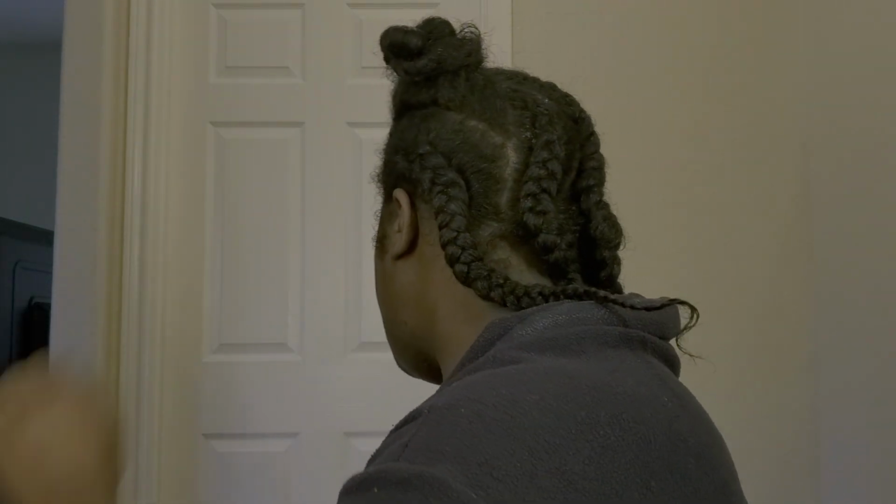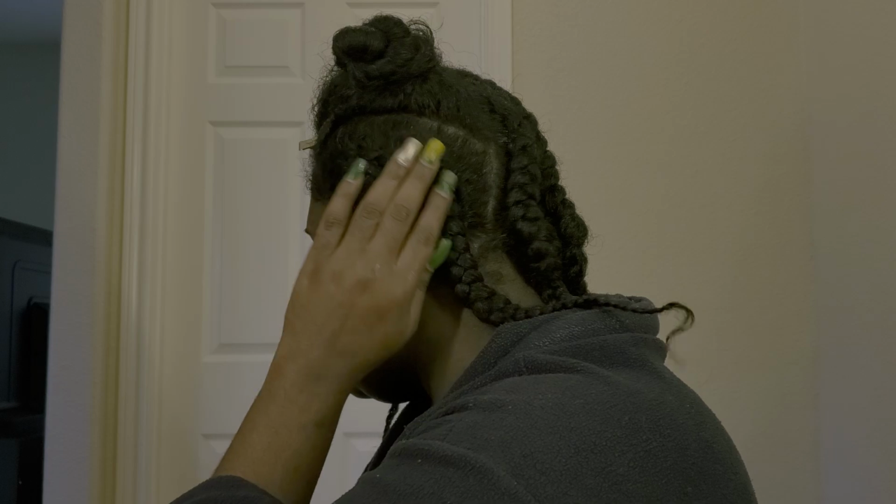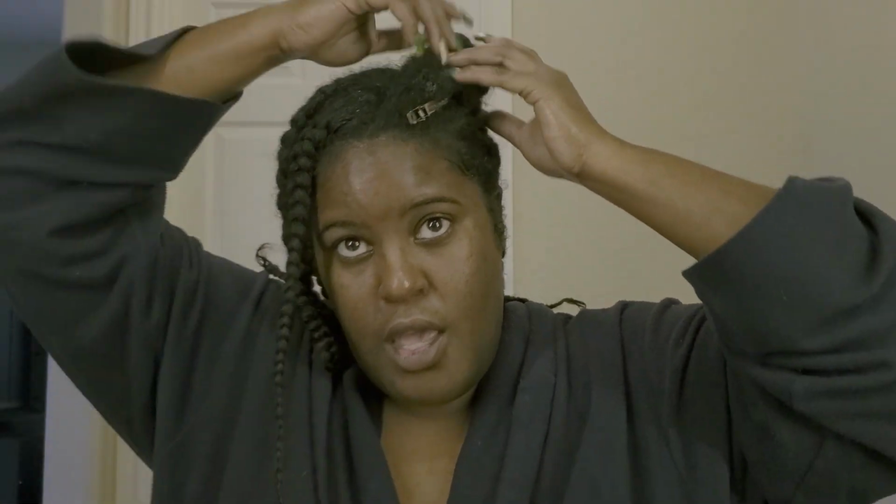And on this side, I just sort of angled it backwards with a slight curve, so it's following my ear. And we're gonna finish up this middle section here. I was debating whether or not I wanted to do like 3 or so on this side, but I'm going with just 2.